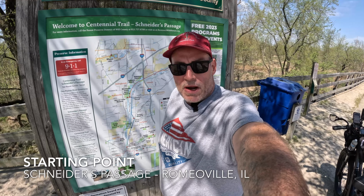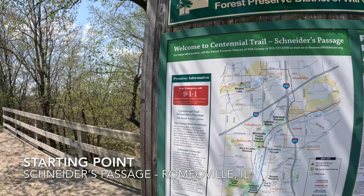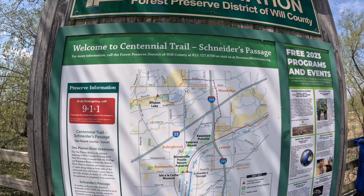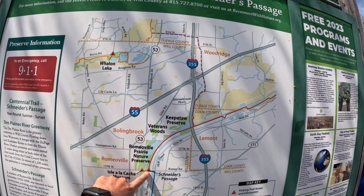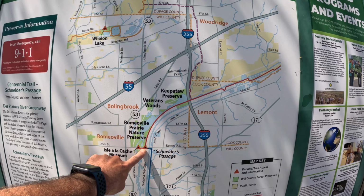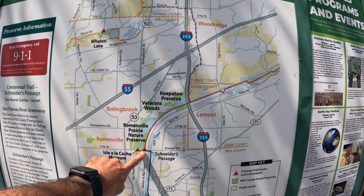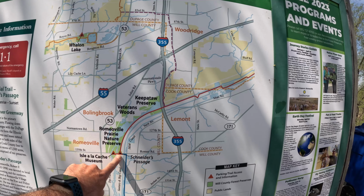Good afternoon, everybody. I am coming to you today, once again, from Schneider's Passage in Romeoville, Illinois. It is at this location that we are going to do the re-ride of the Centennial Trail. The last time we were on this trail was 2021, so it's gonna be good to get back on this after a couple years. And this ride will also give me the ability to put telemetry on it.